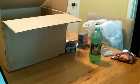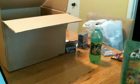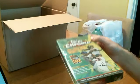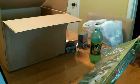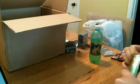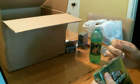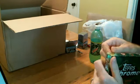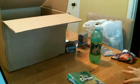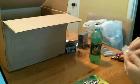We're going to do 2001 Topps Chrome Series 2. This one featuring King of Kings, Topps Originals, What Could Have Been, and Refractors. I believe it also says to look for memorabilia cards as well. Of course, there's no guarantee with any of these from this era that there will be any hits, but I'm encouraged by the fact that at least this is a hobby box as opposed to a retail.